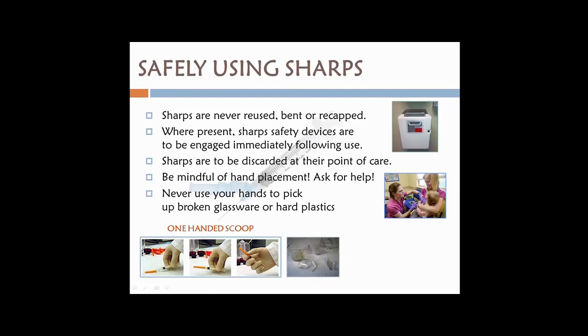Hands should never be used to handle broken glassware or hard plastics, even when wearing gloves. Pickups should be used, or borrow a broom and dustpan from the lab. And please let us know what you know. Provide suggestions to your manager or safety officer if you become aware of safer sharps options.